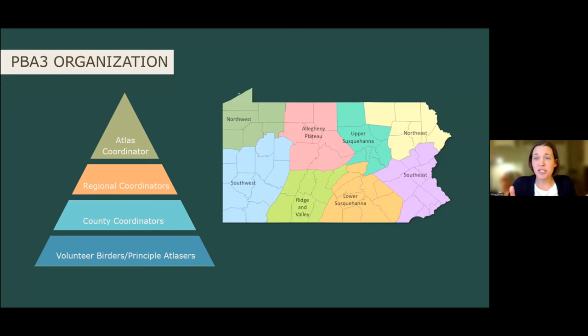This is a huge, huge effort. As I said, this is really not possible without having thousands of volunteers helping collect this data. So you all are really the backbone of this project. It would be completely impossible without you. That's really amazing. You should all be really proud of yourselves.